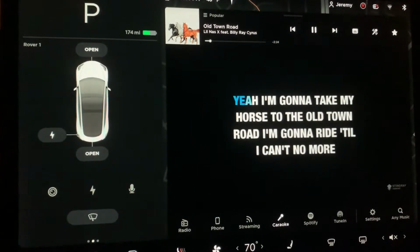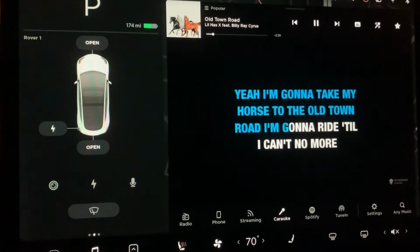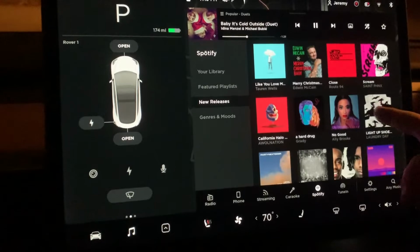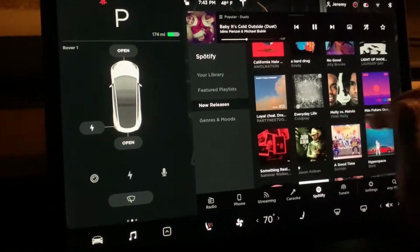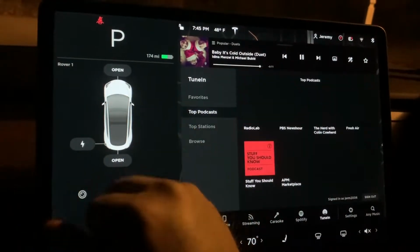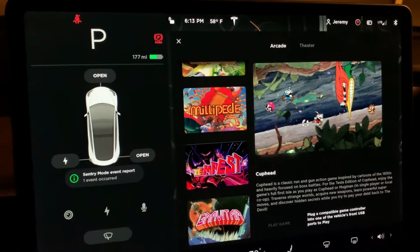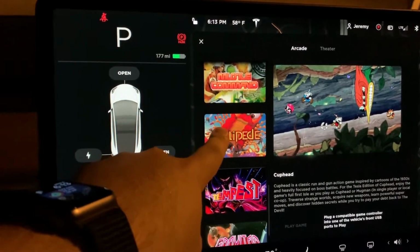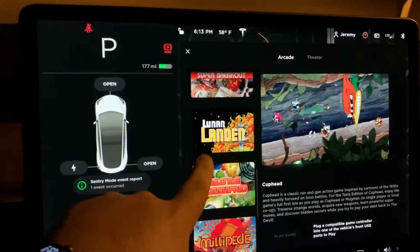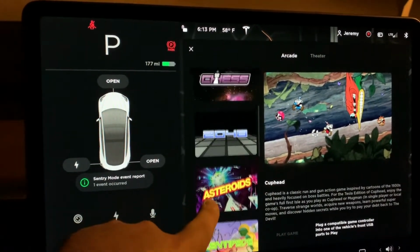Version 10 was the next software update. Came with things like karaoke. It came updated with Spotify as well, which is a really good addition. It also had some video game updates added as well. It had things such as Cuphead, some other games where they added a few more Atari games, as you can see here.